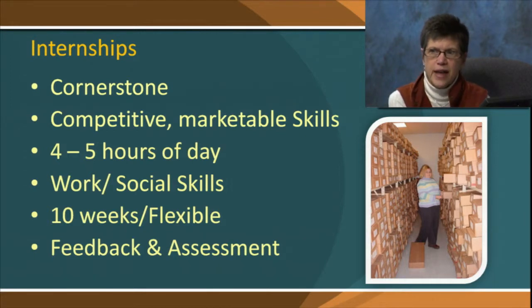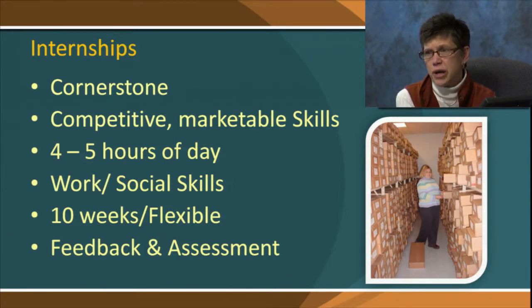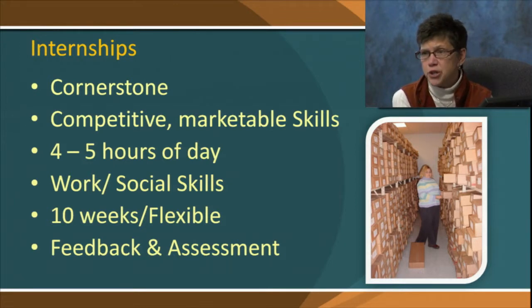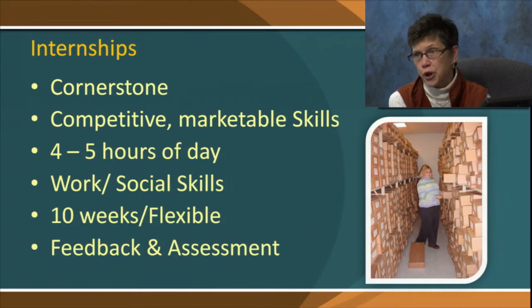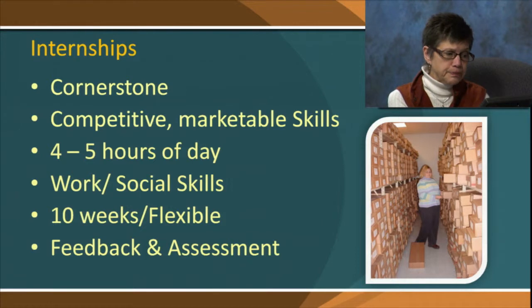It's also important that internships contain not just work skills, but social skills. We all know that on a day-to-day basis, we interact with people, and our young interns are interacting with coworkers, managers, and with people, and many times customers, and they need to learn how to interact in an appropriate way. And that's sometimes difficult for our young people that have different kinds of disabilities, who might have autism or Down syndrome or other things. Typically, an internship is about 10 weeks long.